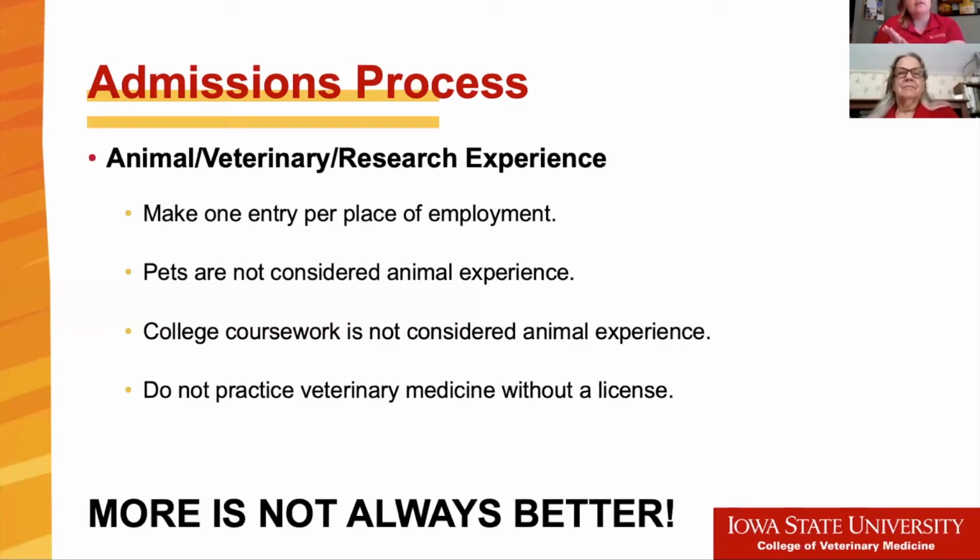And then obviously, work with your veterinarian, but please do not practice veterinary medicine without a license. So you should not be telling the admissions committee that you were diagnosing patients or ordering treatments, medications for patients. You should always be assisting your veterinarian within the scope of your role as an assistant.